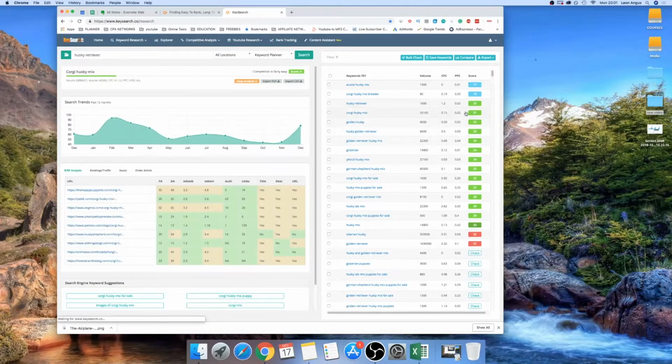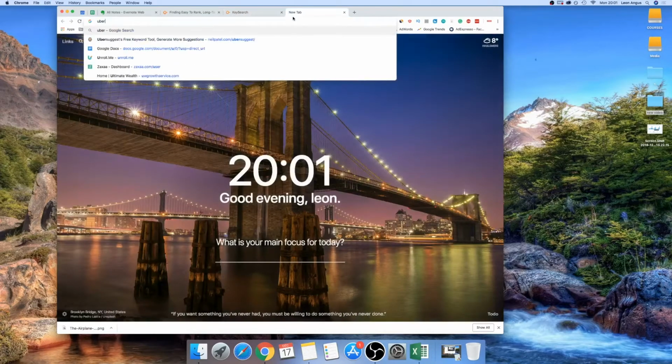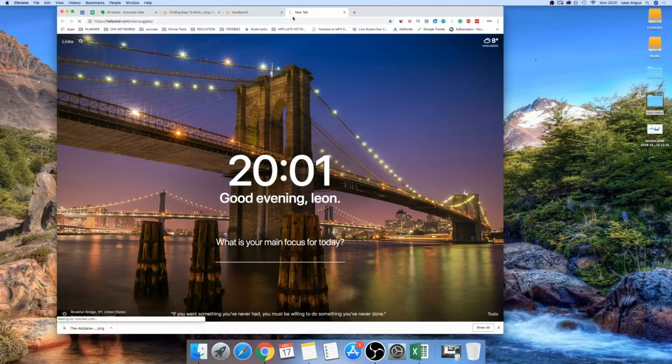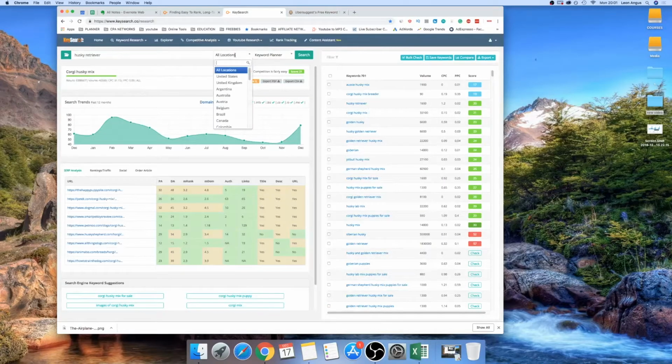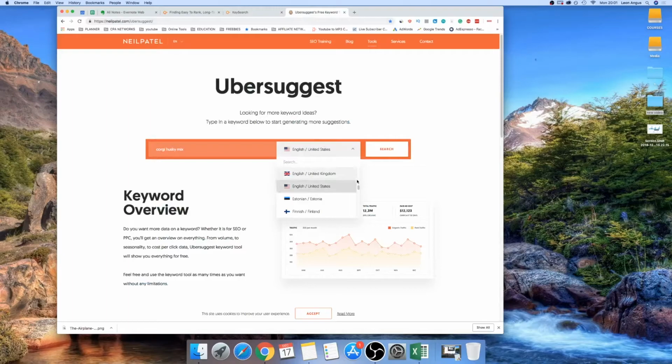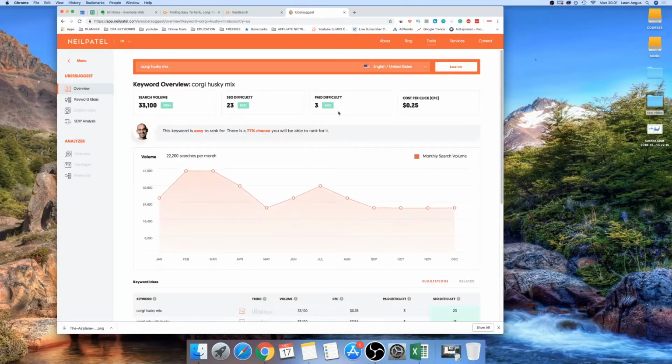So this is definitely, look, this is, you know, 33,000 searches per month. And if we were to take that search and we went over to like Uber Suggest or somewhere, we'll be able to see if that actually holds true. So let's select United States because I think that's where it's pulling it from. Let's have a look. All locations. So it's pulling it from worldwide. Let's see if you can do that on here. Yeah, no, I think this is just doing like the States or somewhere. So what we'll do, we'll bring it up and we'll see how many searches it's getting.